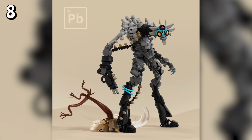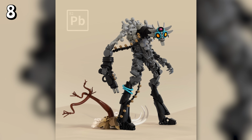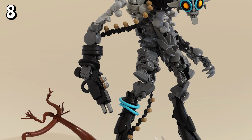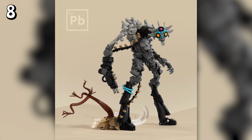The character itself reminds me of the stick figure thing in the Backrooms YouTube video, really slender and creepy looking. It has rocks of lead all over its upper body, and it wields a gun in one hand, presumably to kill stuff, like whatever the bones in the bag belong to. The face is what makes this character so unique though.